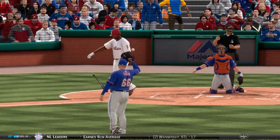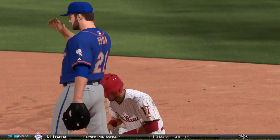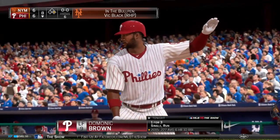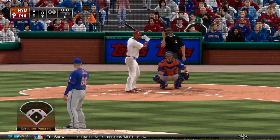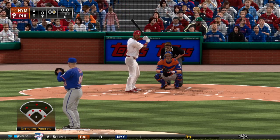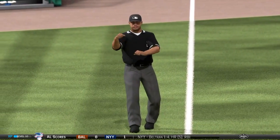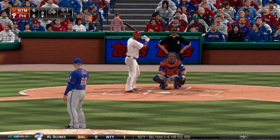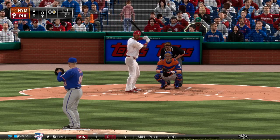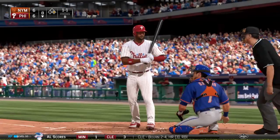Walked. They put Howard on, and it'll bring up Dominic Brown. Freddie Galvis will be the pinch runner. Dominic Brown, 1-for-3. He singled and scored the run. Did he go? Yes, he did. It's a strike. No balls and one strike. One and one.